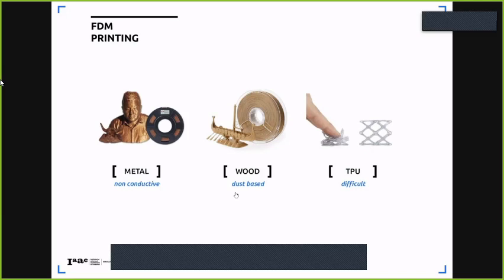For example, last week I was printing with carbon fiber filament. Carbon fiber filament is carbon particles at 20% mixed with PETG. So actually you never print full metal. Copper filament is just copper dust mixed with plastic. So you get a little bit of the aesthetics, the touch and the appearance of that metal, but it's never fully metal because we don't melt copper at 200 degrees. All right.